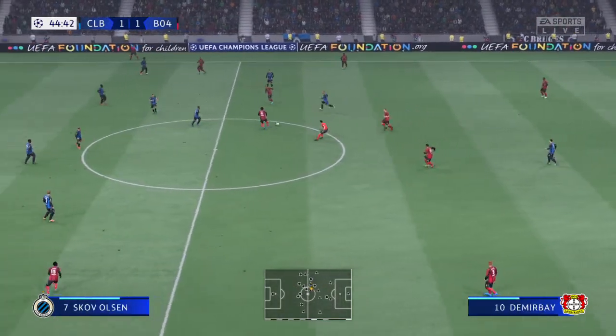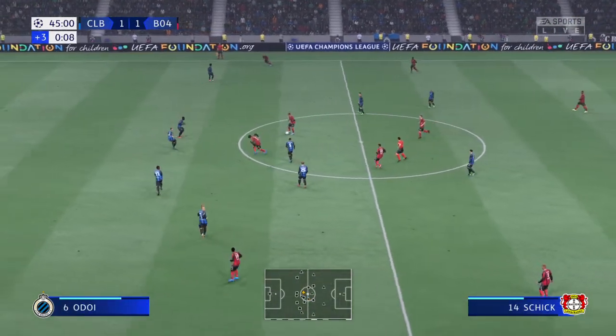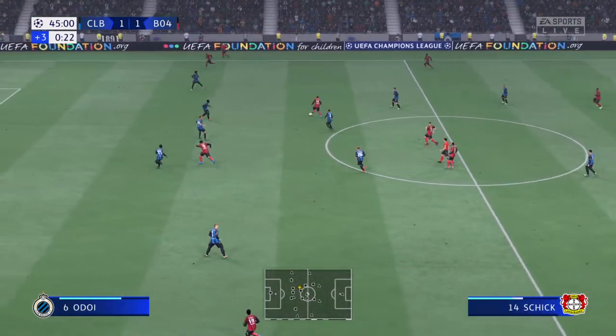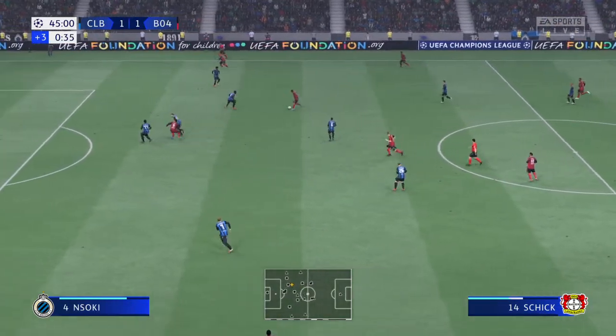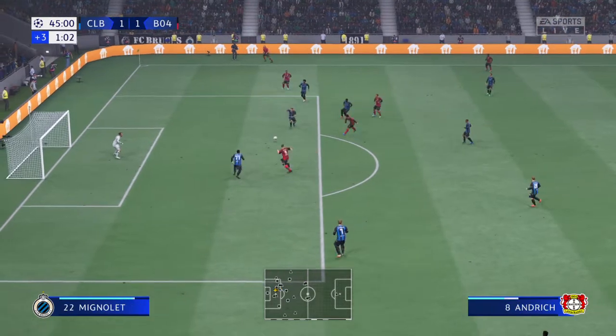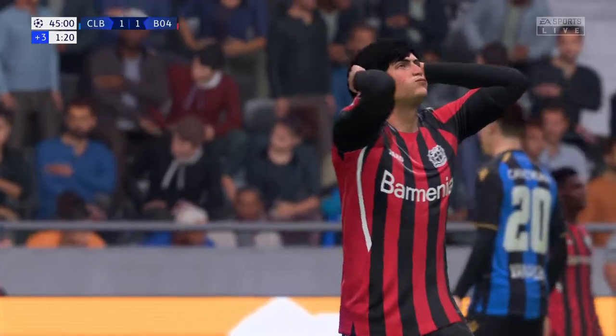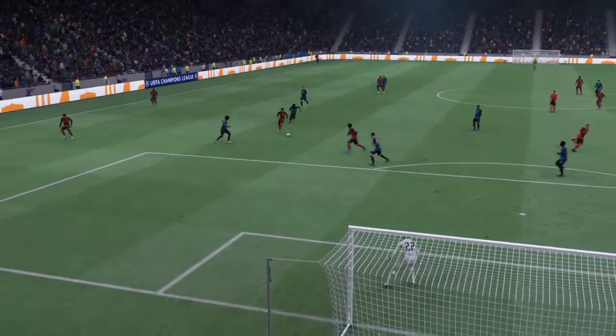Andri. Kerem Demirbay. And 3 minutes will be added on for stoppages. A delicious piece of skill. Giving it a try. And hunting for his second goal, denied, however. Well, you're absolutely right. He's been on great form today. That was another good effort.